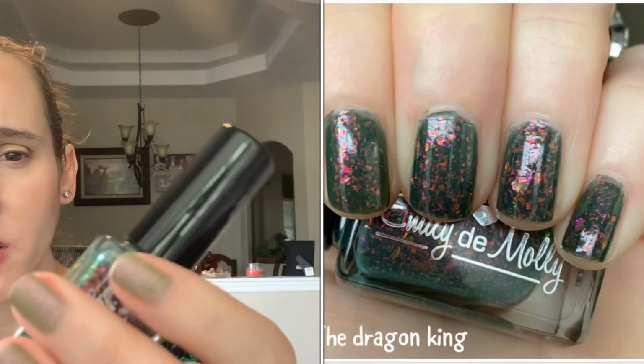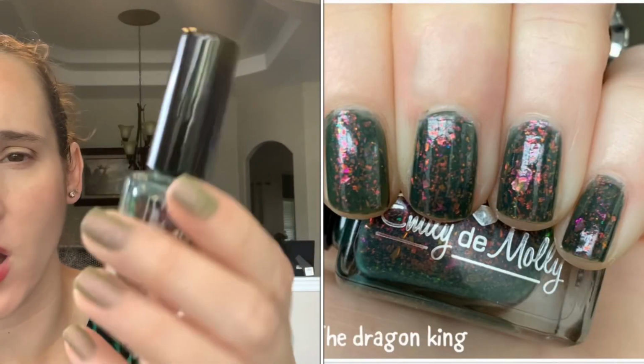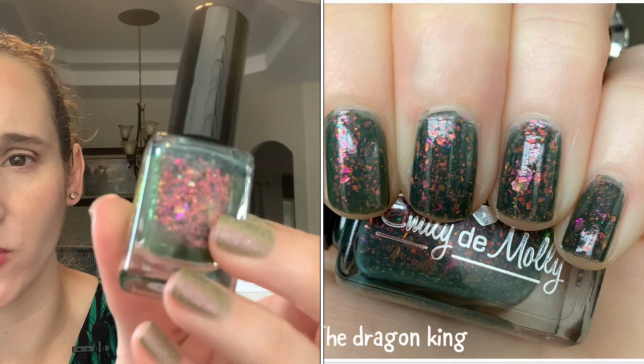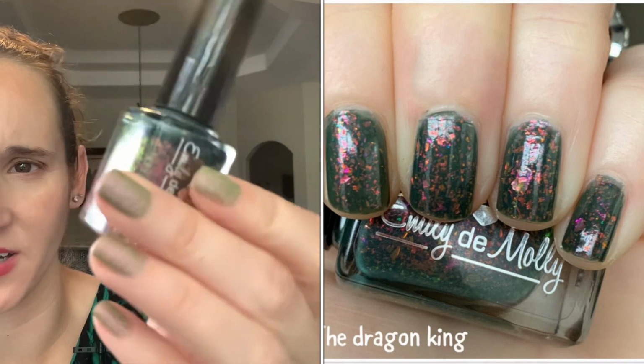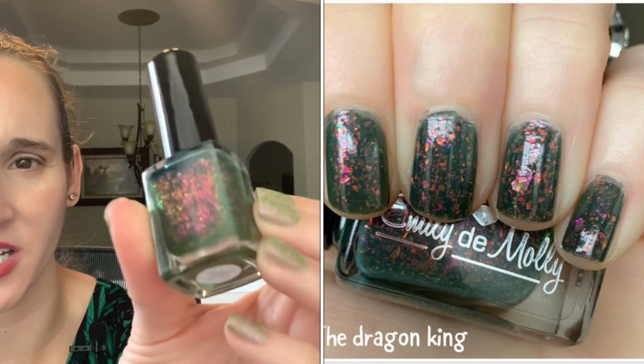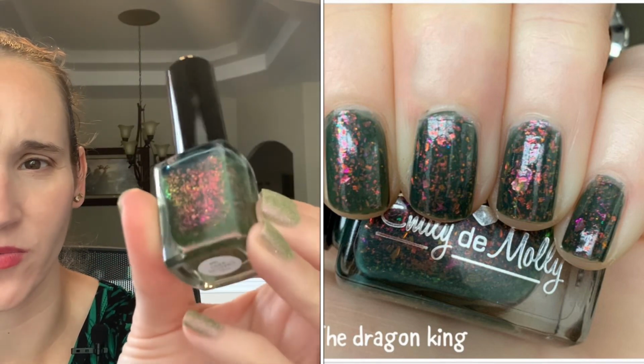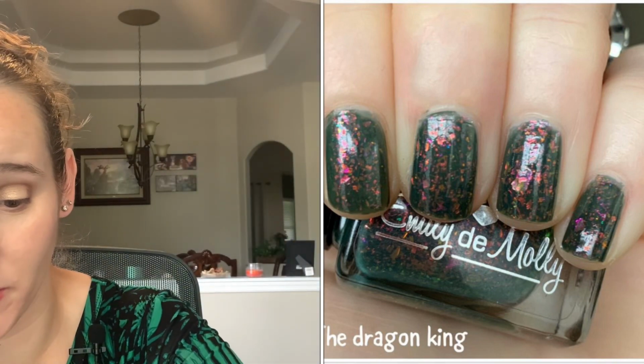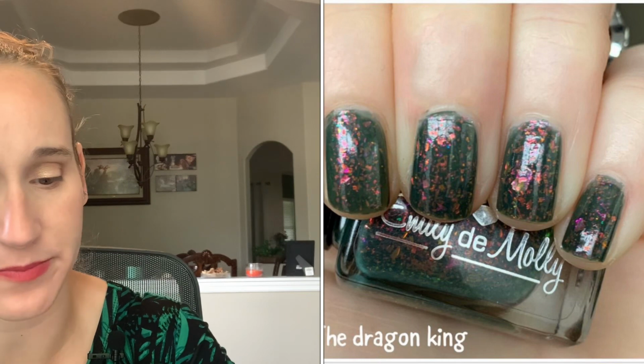Okay, then we have Emily DeMolly's The Dragon King. This is so pretty. It's another darkened olive. Not quite, yeah, I guess like a dark olive. Then it's got those gorgeous glowing flakes. Look at that. They're pink, they're green, they're yellow, they're orange. So pretty. It's beautiful. Emily DeMolly is another one that does really pretty flakies.